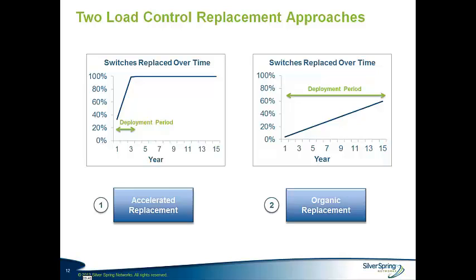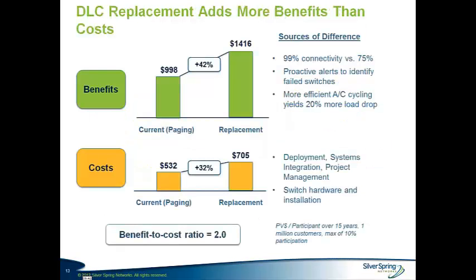A second deployment strategy is shown on the right, and that's the organic or replace as needed strategy. In this case, you can spread the cost of deployment over time, but benefit realization is also delayed. Another thing to note here is that until 100% of the legacy switches have been replaced, back office systems for both systems must be maintained, adding a bit of cost to the scenario. The business case numbers on the following slides will focus on the accelerated scenario, but the business cases work for both and are not dramatically different. And with that, let's get to the business case that we've estimated, the reason you guys all tuned in.